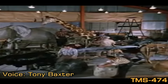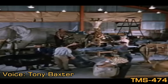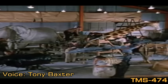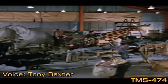We're at the studio here, and these creatures are being done again by the studio technicians who would have brought to life the giant squid the year before in the movie 20,000 Leagues Under the Sea. So this is again leveraging the talents that were working in the industry at that time.